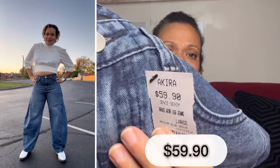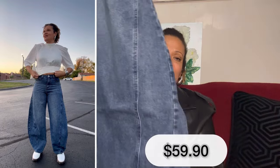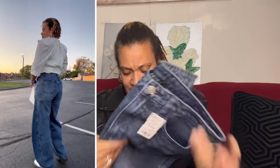And I think this might have been $59.99. But I might have got a certain percentage off. But the price on here says $59.90. I may have paid that because I like these jeans so much. I just saw them pop up. And I was like, I need to have them. So now I finally got me a pair of jeans that do that curve thing at the bottom of your legs. Trending. So cute. Shop Akira.